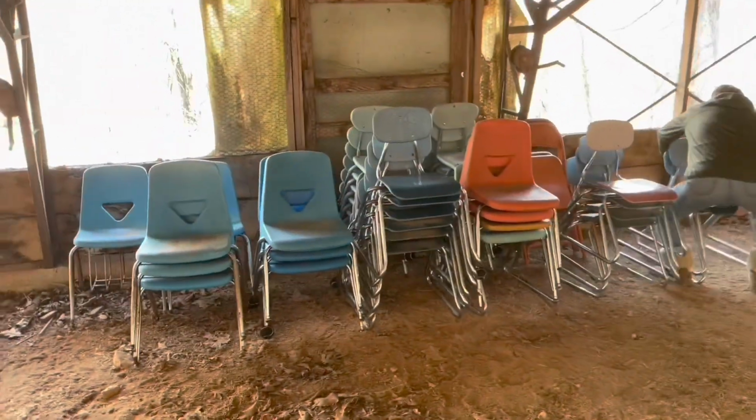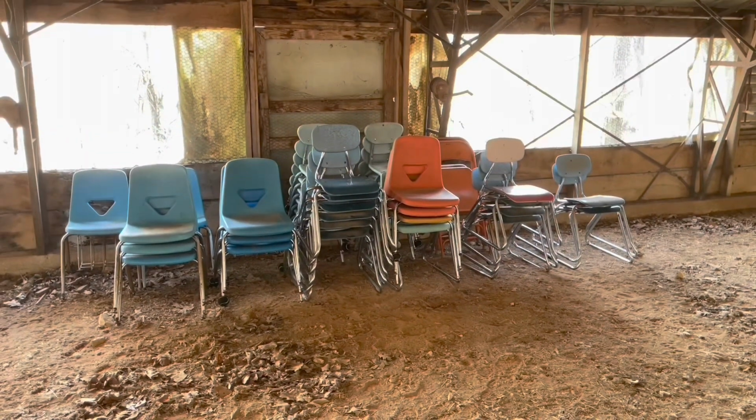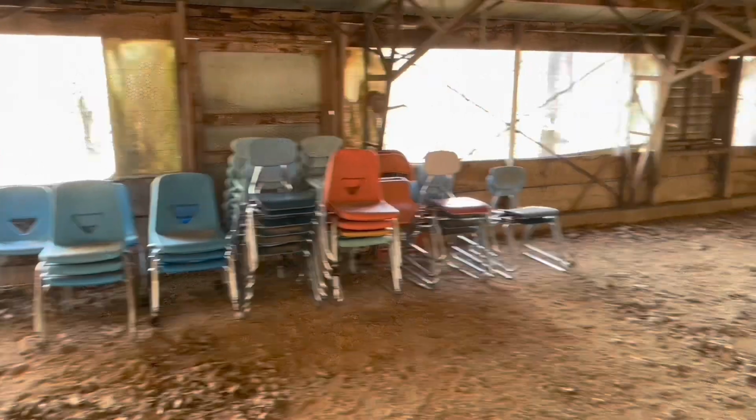We got somewhere around 50 chairs today. 34 plus 15, 49. Yeah. For $1 a piece. Some of them we got for free. Thank you, Keith and Diane. Yeah. Wedding is that much closer. Look at the colors. Such beautiful colors.